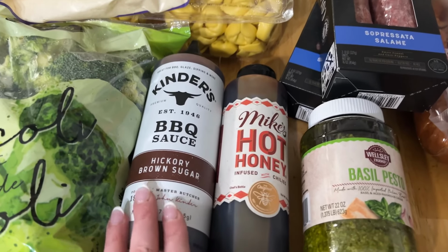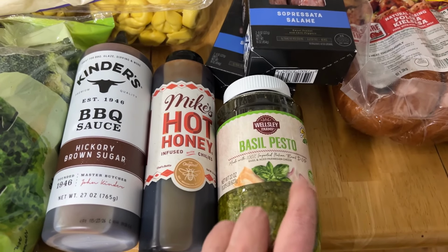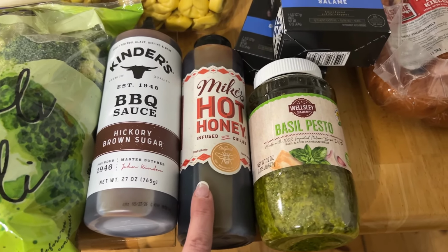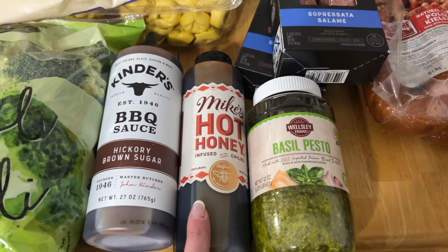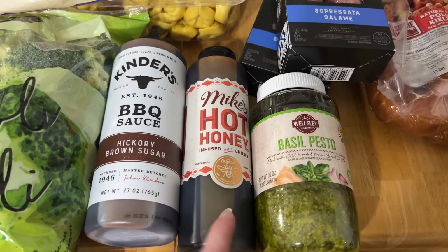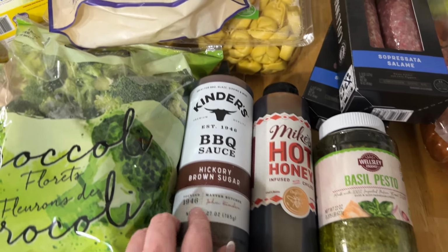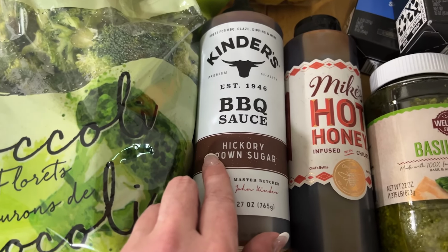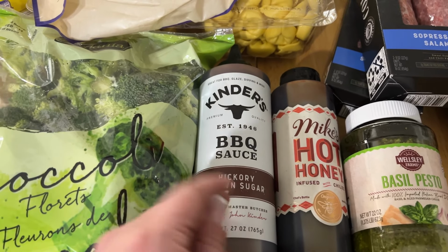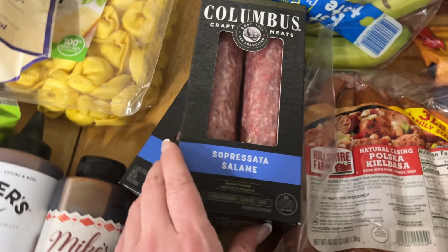Over here, we've got barbecue sauce, hot honey, and basil pesto. This is a must-have for my husband. This, I totally got swindled. All the culinary ideas were coming to me when I saw this, and I was like, you know what? Yes, let's get that. And then barbecue sauce. I can't tell you how many times I've gone to our either pantry or fridge in the past few months and been like, oh, I need barbecue sauce, and didn't have it. So tonight, finally remembered. Soppressata salami.